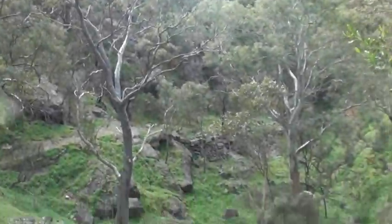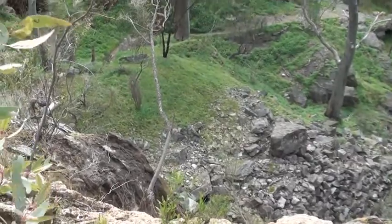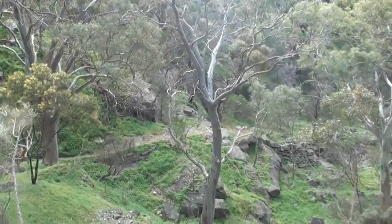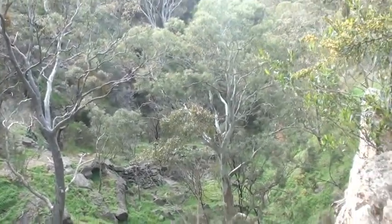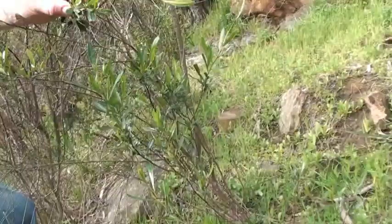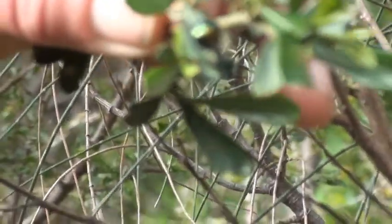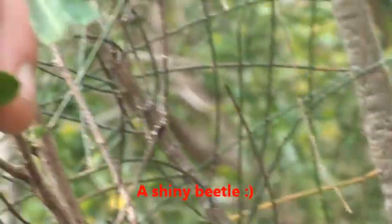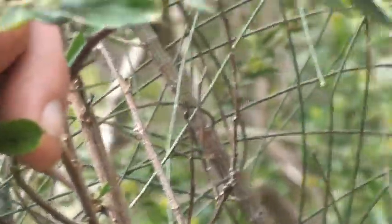So we're going to show you down into this cave down here. We just passed a whole family. It was lucky we passed them in the right spot. It's very narrow, isn't it? What is it? Oh yeah. What is it? Oh wow. That's cool. He's all shiny.